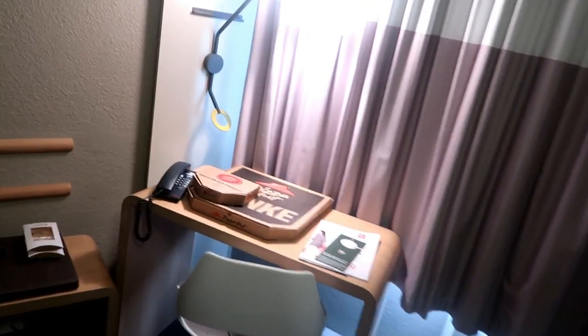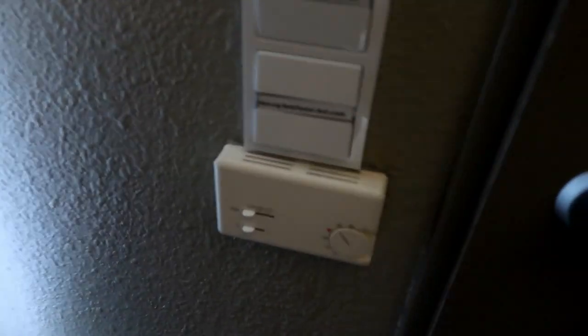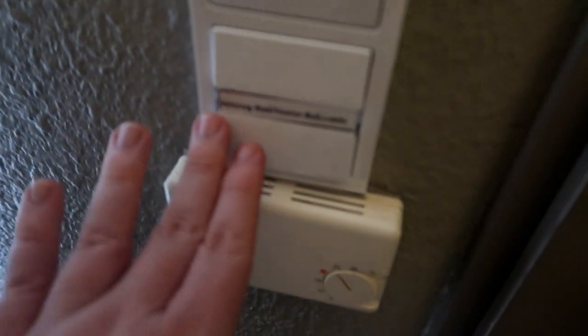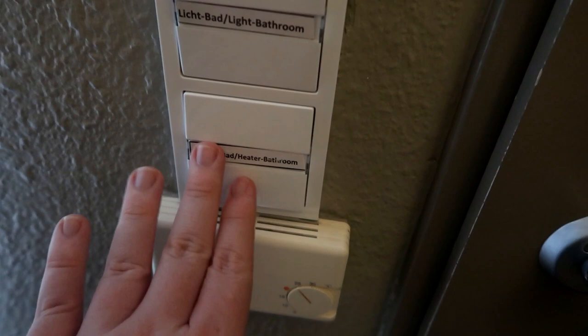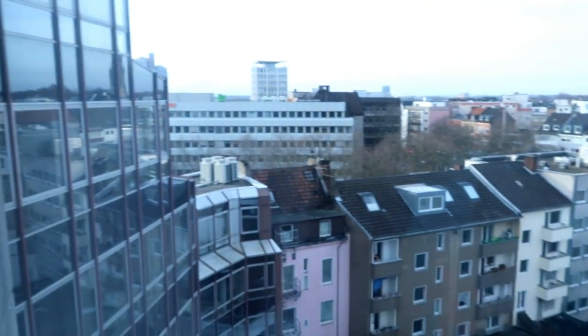And I'll just come over here. That's where we've got a room to put your coats, and that's where you find the bathroom. And then one good feature, you've got a heater in here and air conditioning. This button here is for the heater in the bathroom, which is a lifesaver because it's cold in there, particularly when you've just had a shower. And there's the bathroom lights, and here you've got the curtain, so I'll open it up so you can see our view. And there's our view of the city.